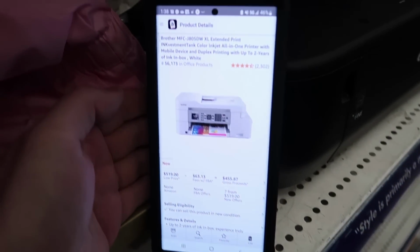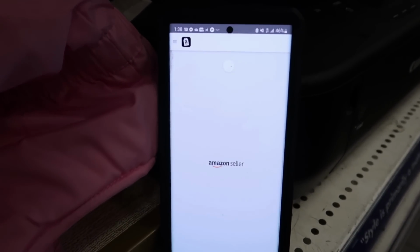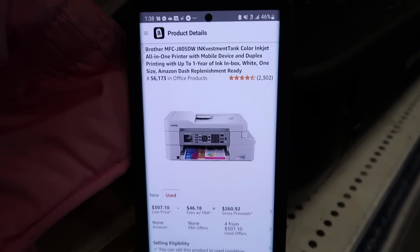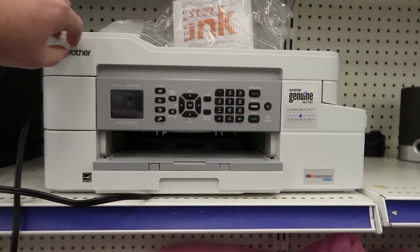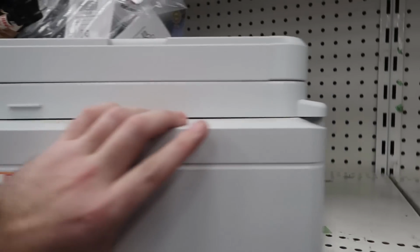Look at that price. Let's go back so we can double check, make sure everything looks correct. Oh, that's the XL. This is not the XL. So let's check. There's the regular one. Still though, holy moly, that's some money. I think we're gonna snag it depending on the price. What do you guys think this costs? Probably too much. It even comes with ink, so that's kind of cool. Let's see. Where is the price?